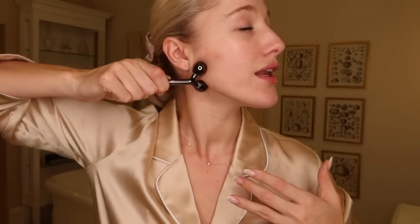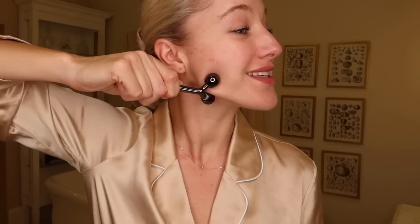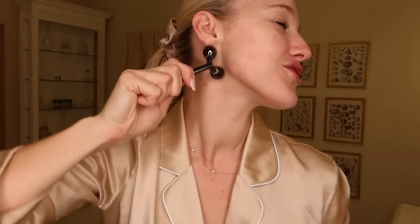Now, it is a particular metal that stays really cool. So straight away, it's cooling, it is bringing down any inflammation, and it sculpts and performs lymphatic drainage. And you use the cold rollers to pull it up the jawline. You must always use this upwards. We want to massage things upwards, not downwards. Gosh, that sounded a bit sketchy. Anyway, we're using the tool upwards and straight away.